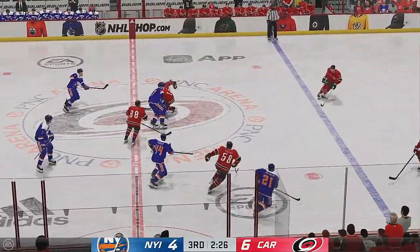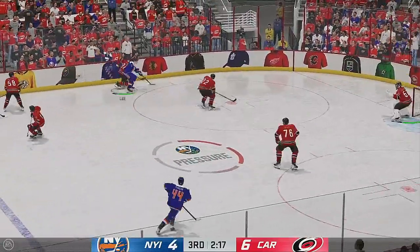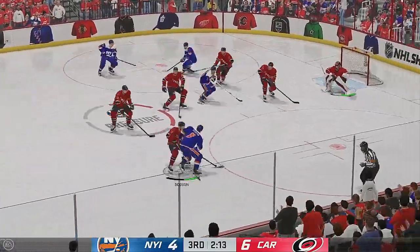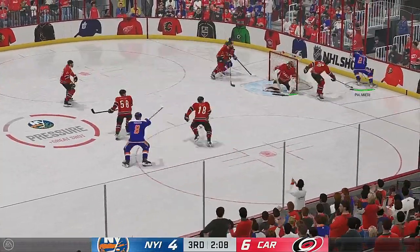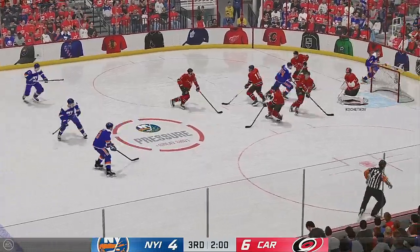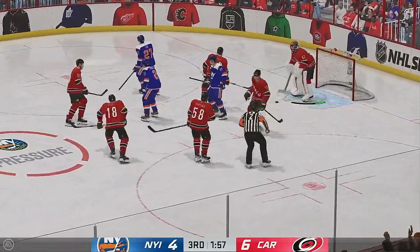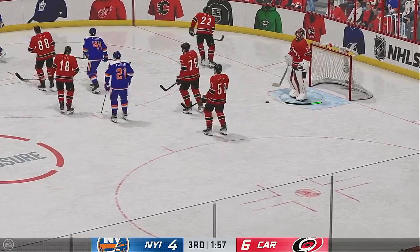Carolina's got it in their own zone. They go on the attack from the left side. Now a quick pass to Pajot. Quick stop! Big save in front. Love the way the goaltender gets tight to the shooter here. The puck's in the low slot. You want to take away time, you want to take space. Goaltender does it, makes a save.